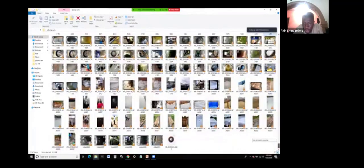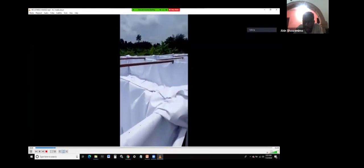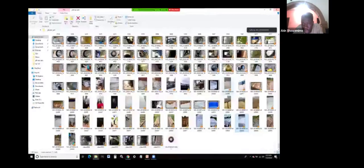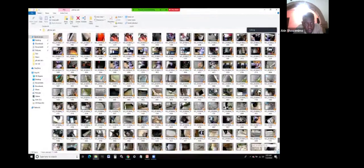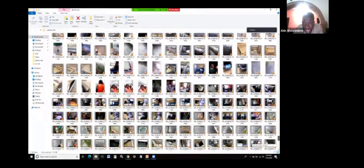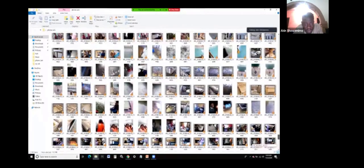Let me see what else I can show you before I leave. This is the construction of the pond, the ponds in sequence. I actually want to see if I can show you when we're introducing fish into that place. I have it somewhere, but looking for it might be a challenge now.